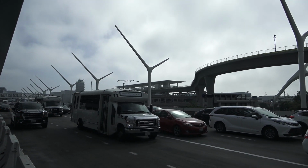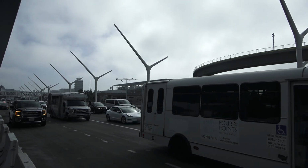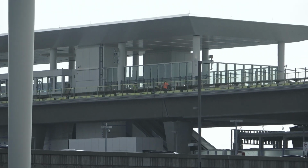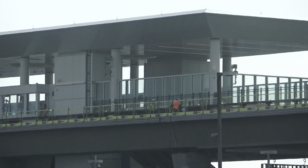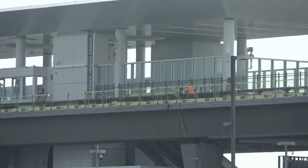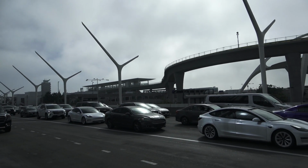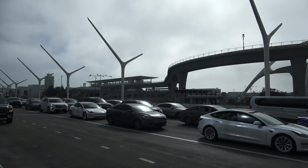Looks like they're doing something along the railways. Get that electrified, start testing some of the cars, and we'll be in business here shortly, about a year from now.